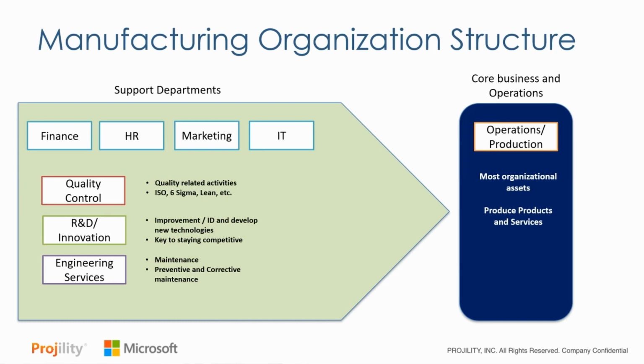And below that, we have the engineering services group. This is really all about maintenance, preventive and corrective maintenance, and controls around this.